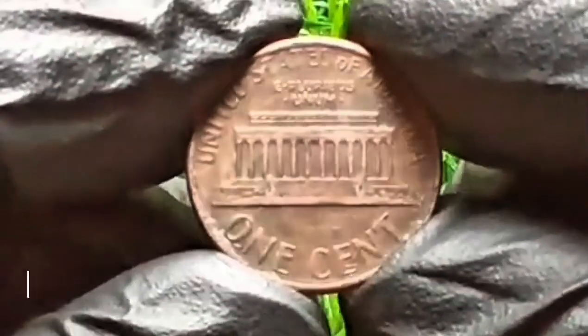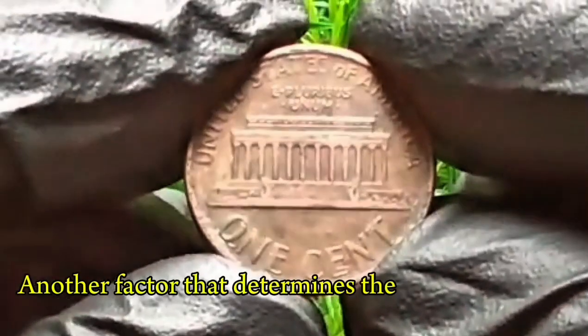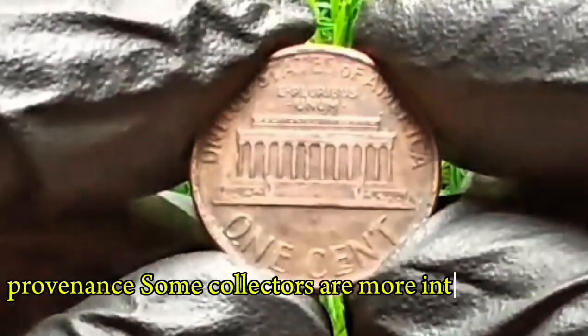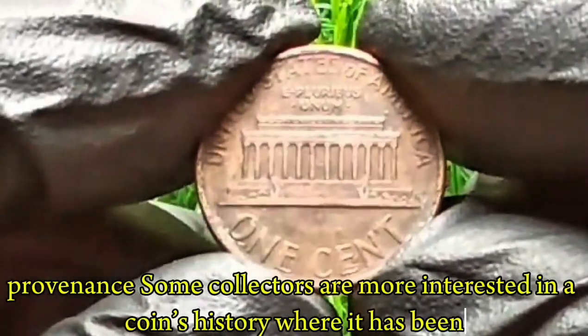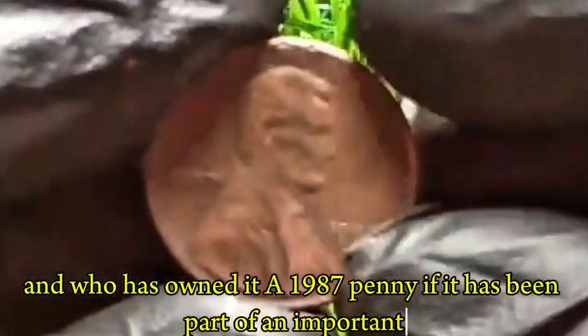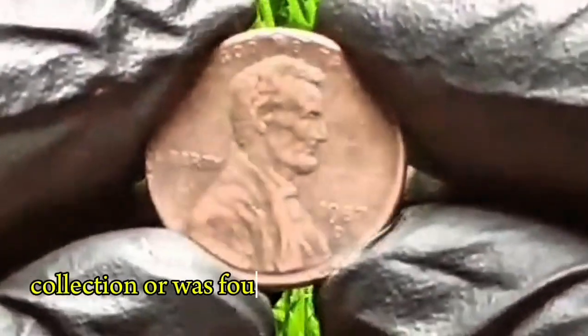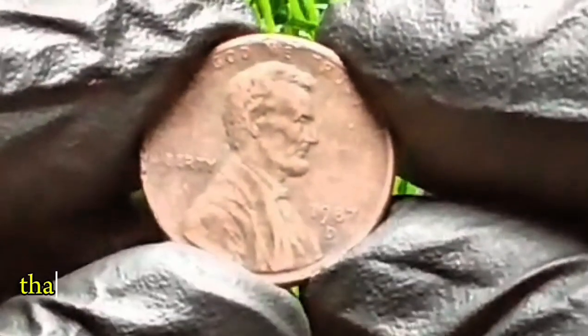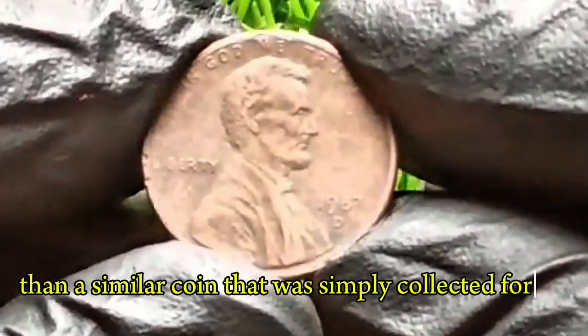Another factor that determines the value of a 1987 penny is its provenance. Some collectors are more interested in a coin's history, where it has been, and who has owned it. A 1987 penny, if it has been part of an important collection or was found in a significant historical context, might be worth much more than a similar coin that was simply collected for its condition alone.